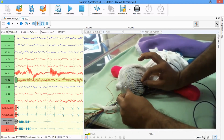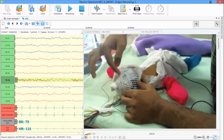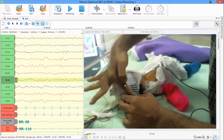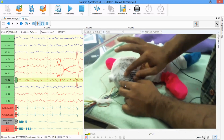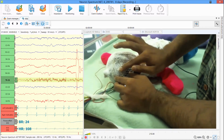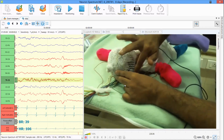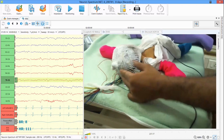So if you draw a line like this, and a line crossing from O2, and on the right side it is P4, you will get the exact point where we have to keep the P4. So this is the right side we are saying. Just by measuring we get it, and then we have to make sure that it is equidistant, and in line with the O2 and the C4 above. The same thing we do on the other side also.